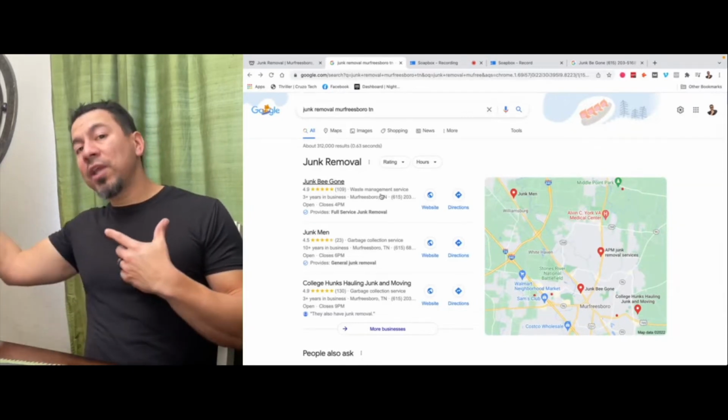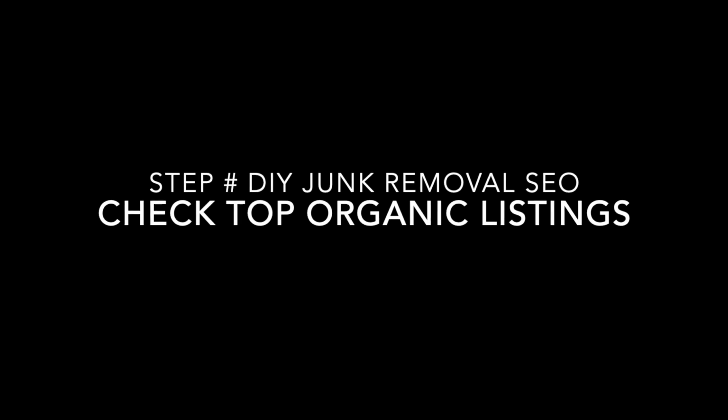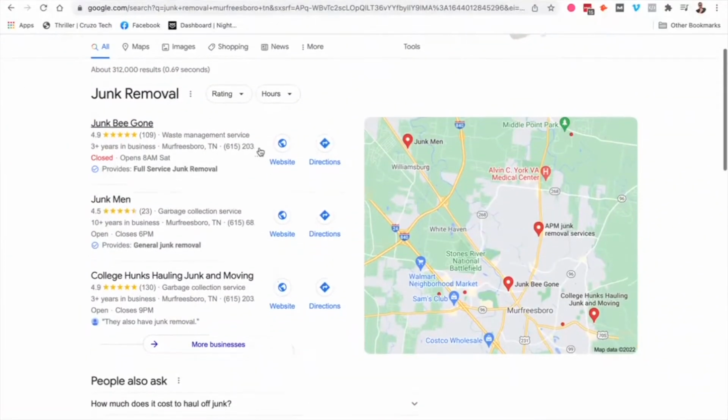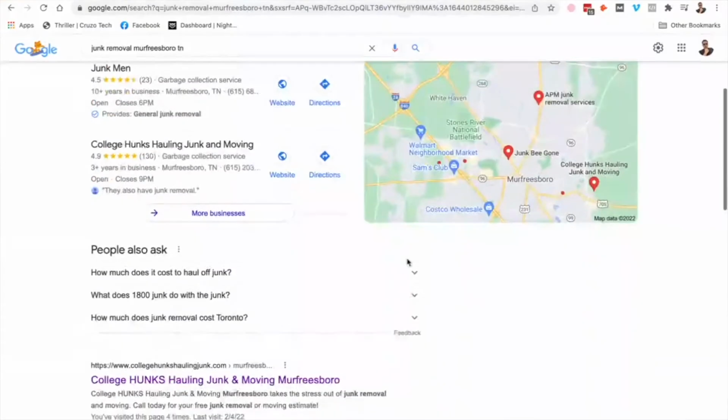Now let's move on to the organic listings. Okay, next, what we're going to check is the organic listings. These are the top 10 websites underneath the map listings. This is very, very important for you to get into as well. And if you do this correctly, there's a great possibility for you to show up both here and here. So the more you get shown on the first page of Google, just like this, the more your customers are going to trust you and give you a call. If you're listed here and here, more likely they're going to give you a call.